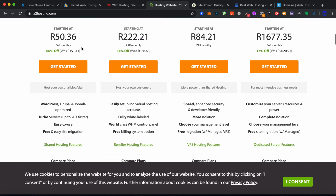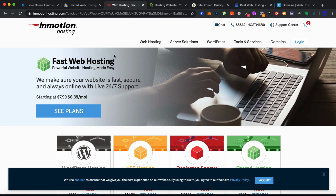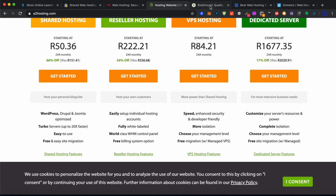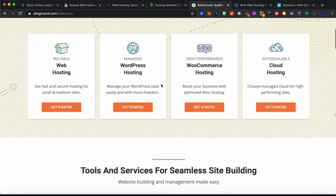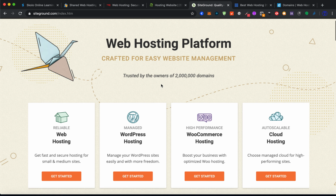So from what I'm seeing, a lot of these hosts provide pretty much the same thing. Okay, it looks similar. Let's look at SiteGround. I've heard a lot about SiteGround. So let's see there. SiteGround.